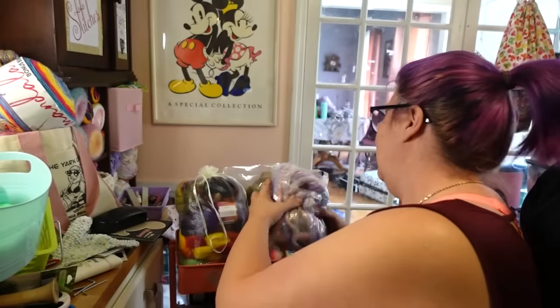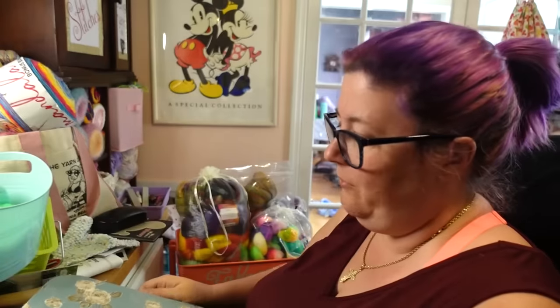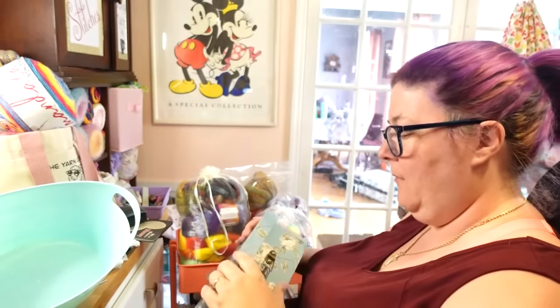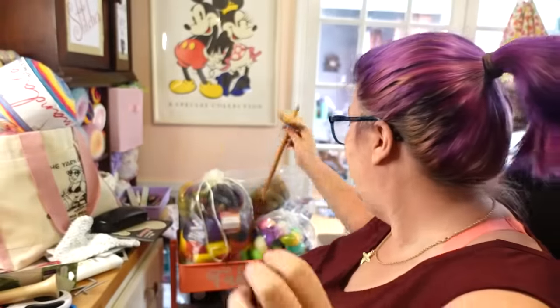And here's the problem. I still want to buy more fiber. Do I need more fiber? No. I bet that green and blue will fit in here. And these will be fibers in progress. Yep. Now we have 2 empty containers for other areas of the room. And my spindle goes right there. Look at that. We did it.